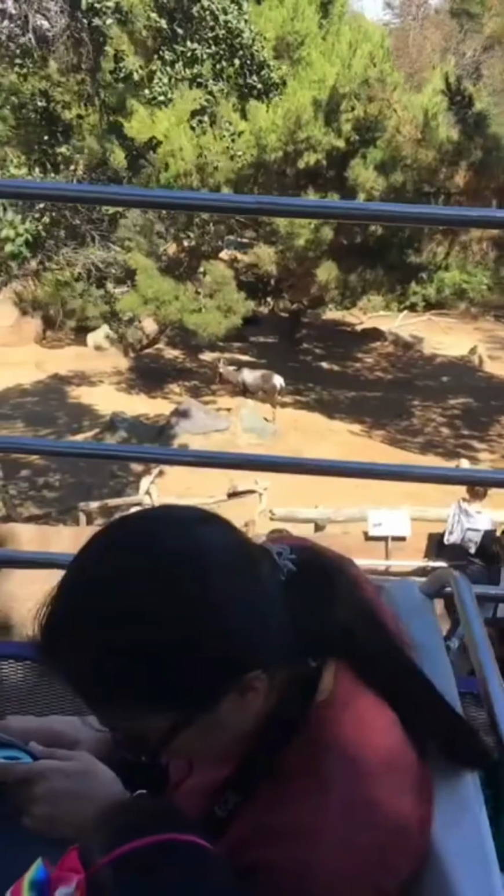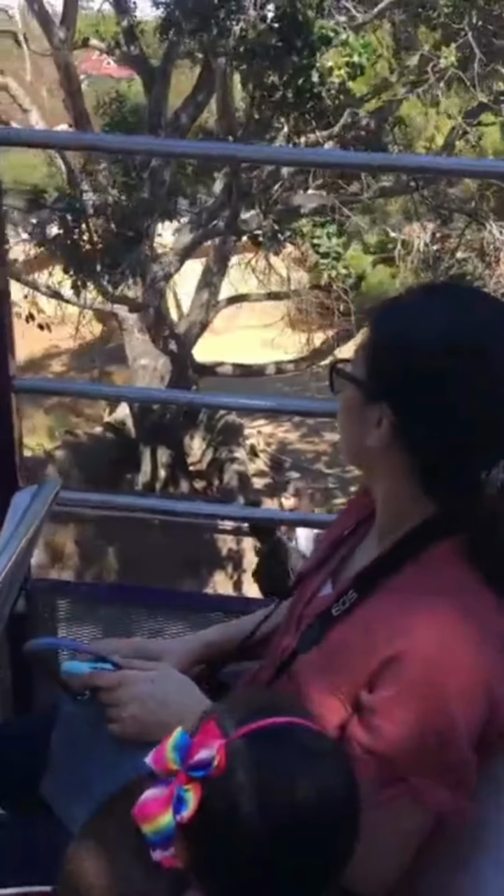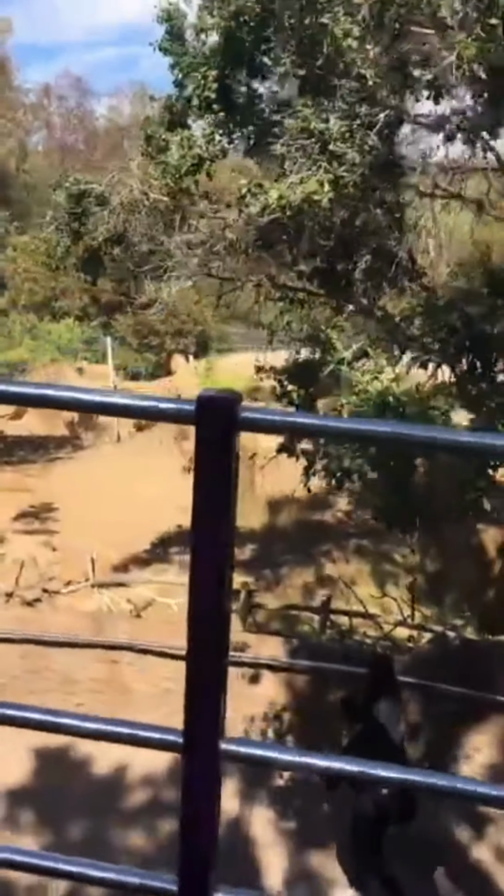Over here on the right side, guys, we have our bongo exhibit. And actually, some exciting news for our bongo. We just had a baby a few days ago. Brand new baby. So now we have two babies in there. We're very excited for that.